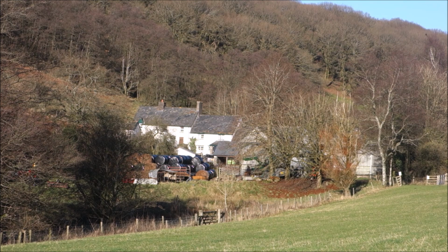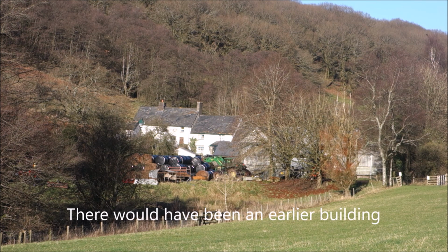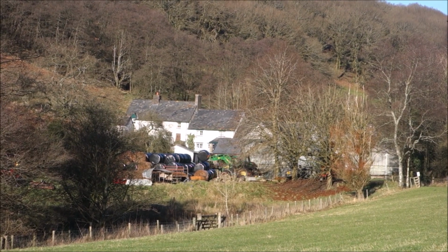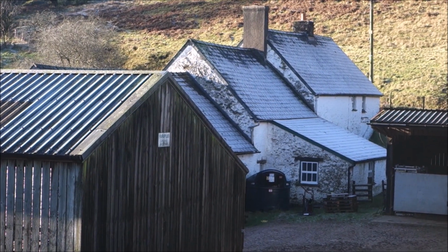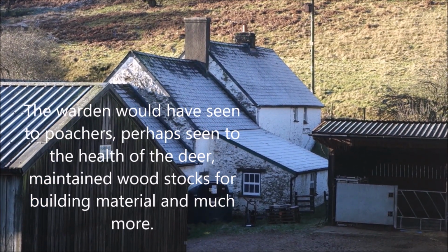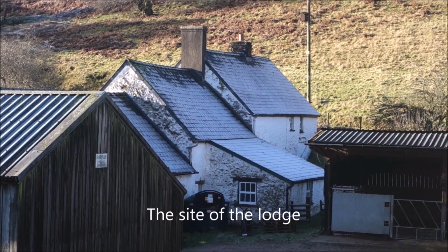There's some work going on today. It is a working farm, but that's the best view of Park Lodge we've got from off the hard track here, because I don't want to bother them. A lot of life has gone on in that place. As I say, once upon a time, the warden's lodge to the old medieval deer park.